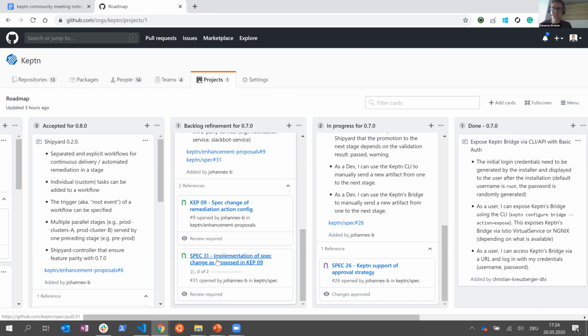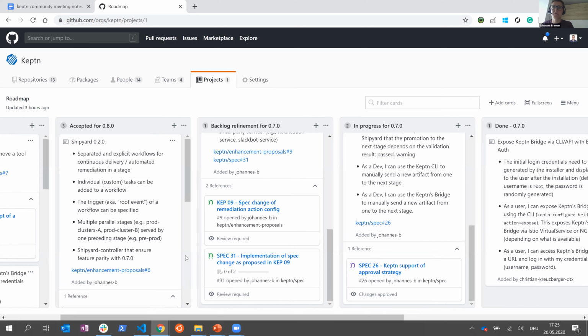We as a Keptn team just use this way to provide a public place to discuss use cases and enhancements. Please feel free to take a look at the Keptn enhancement proposal, which is a kind of explanation of the use case from an end user perspective. And there is also the spec change that then corresponds to the cloud events or to the specifications that are required to implement this use case. And when you want to take a look into the future, there are also two use cases that will be prepared for the Keptn 0.8 release, but this is not content of today.